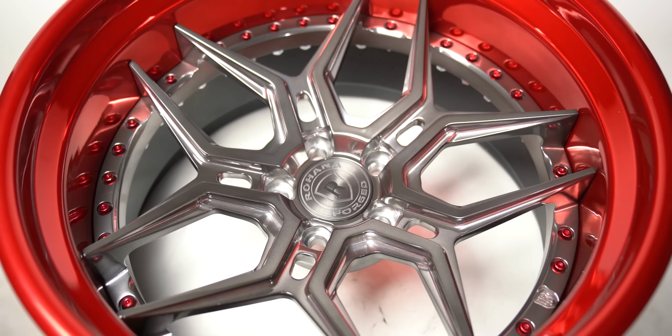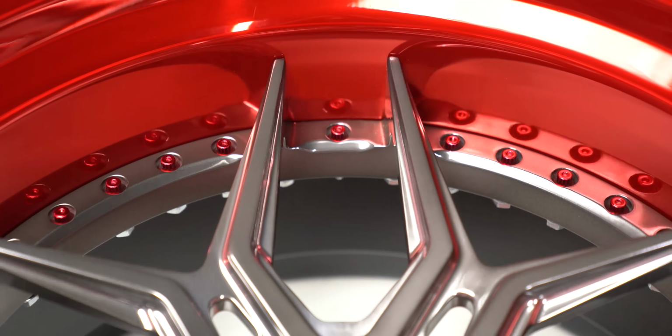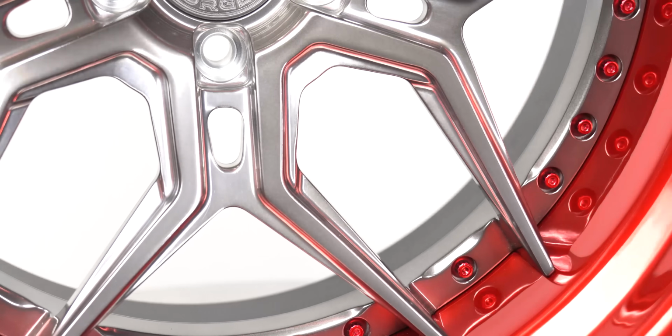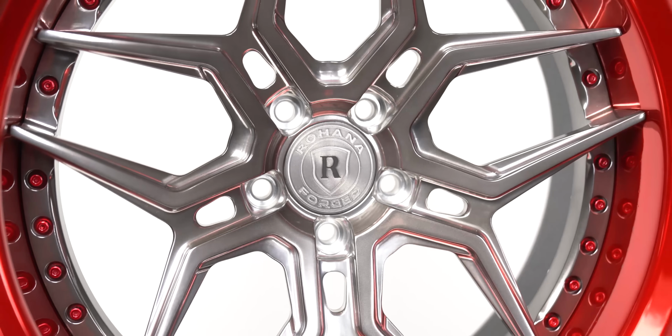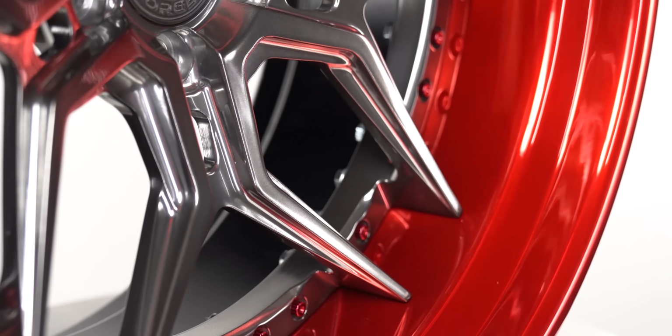Another wheel in the lineup we're looking forward to is the RFG 15, which is another split 5-spoke. However, this one is not directional. With this wheel being a forged wheel, the spokes can be pretty thin, as we can see on the RFG 15. So same thing goes for here as well. Monoblock, 2-piece, and 3-piece. The RFG 15 is going to be a wheel for those looking for some concavity in their design of their wheel, like their traditional Rohana styles, and that is with some help of that floating spoke design.